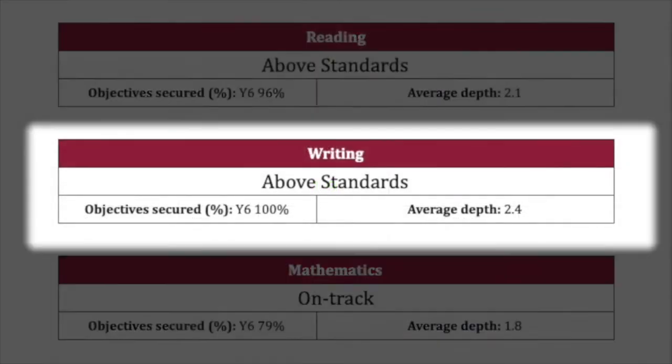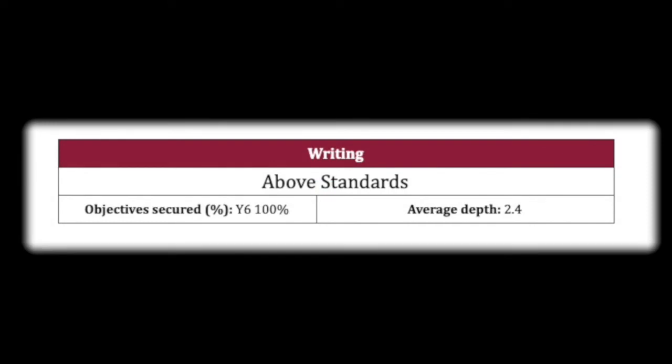Switching our view back now to your child's report view, it's these two numbers, objectives secured and average depths, which allow the teacher to make a holistic judgment as to whether your child is below, just below, on track or above standards. It's important to remember that every child is different and every objective is not exactly weighted the same, and so your child may have a similar number and objective secured to another child, but the holistic judgment that the teacher has reached may vary.